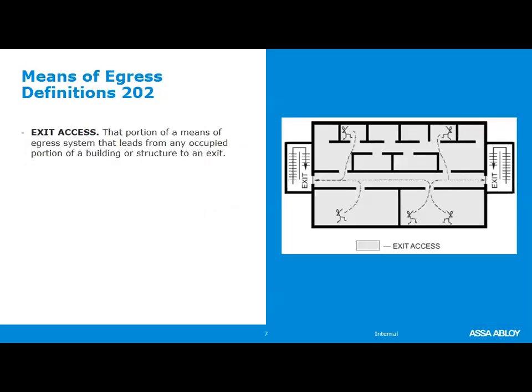The exit access is that portion of a means of egress that leads from an occupied portion of a building or structure to an exit. And that's the area that's shaded in gray. We have rules for the length of travel distance to an exit, whether the building is sprinklered or not, and what type of construction the building is made out of, whether it's concrete or wood studs with sheetrock and that kind of thing. That will determine the maximum travel distance to an exit. But typically, it's no more than 200 feet. It could be a little longer if you have an exception, but to get to an exit, 200 feet really doesn't take that much time.